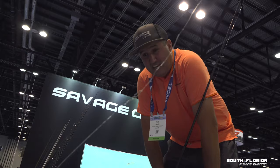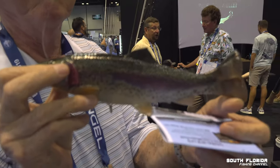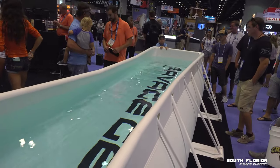It's the Savage Gear 10-inch swim bait right here. This is the Pulse Tail. That's in the light trout color. I'll show you. Want me to swim it by you? Yeah, let's see this sucker swim. You hit anyone in the face yet?